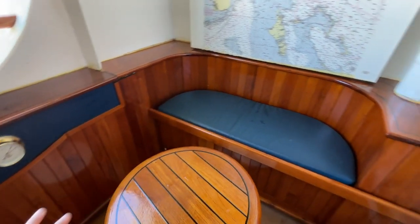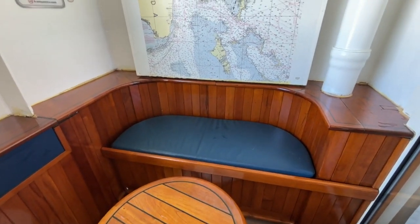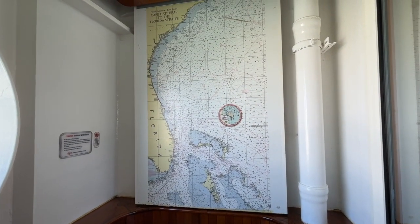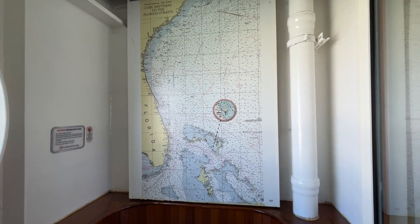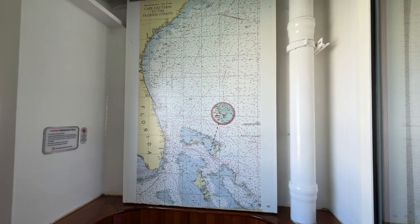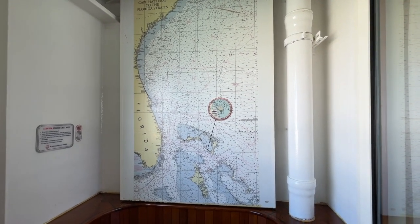This built-in bench in the wall here is padded with wood all around it. This is so cool. This is the coast of the state of Florida here, this map. It shows you where Castaway Key is. It shows you the map of all of the Bahamas. It's got all of the different maritime latitude and longitude markings on it here.